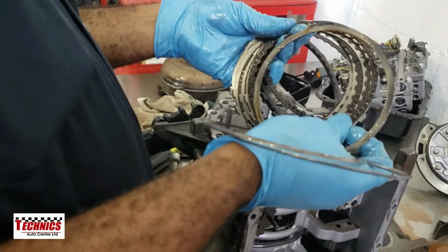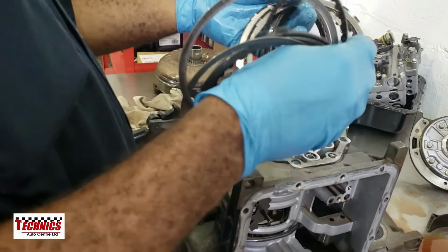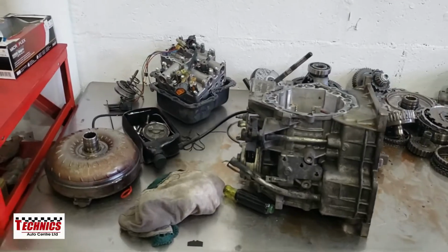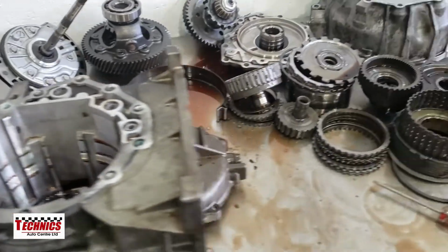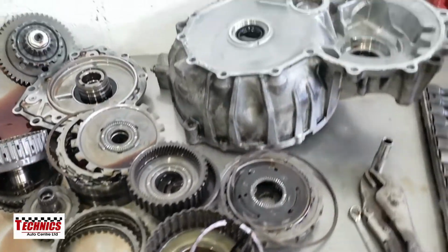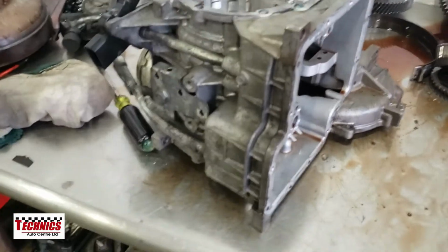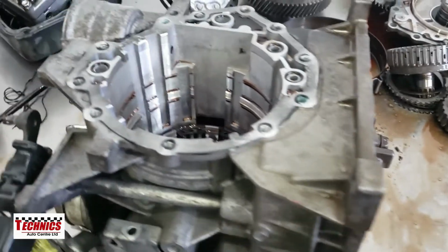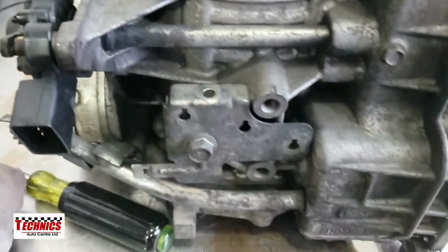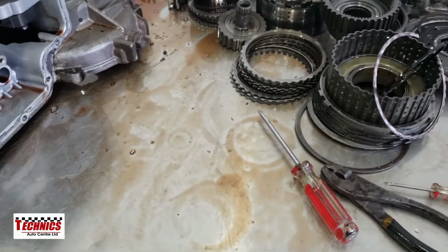This clutch all burned. There's the disassembled transmission. Still got to disassemble it some more, but we see a lot of problems with it so far. Mainly the clutches are burnt and the planetary gear system is broken.